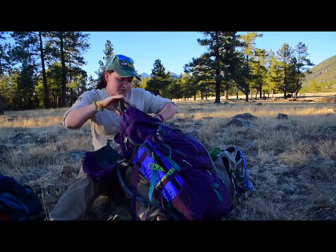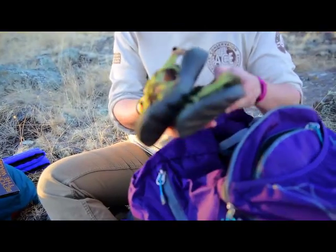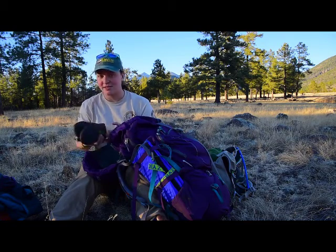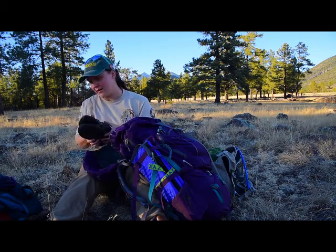Camp shoes. Feels really good to take your boots off at the end of the day and not be wearing those around. So I have sandals. Even when it's cold out, I can wear socks with them. When it's warm out, I can air my feet out after a long day.